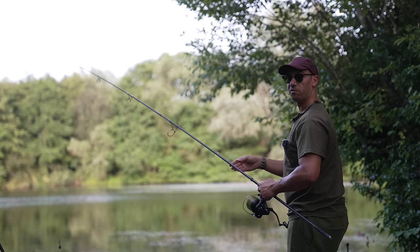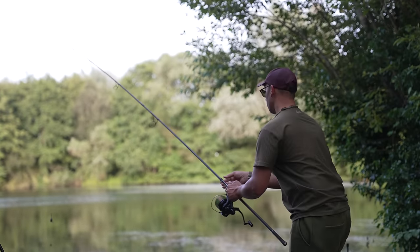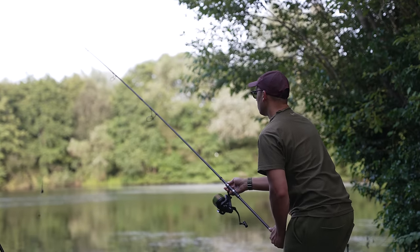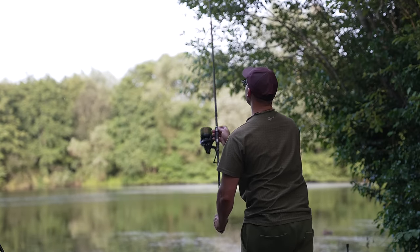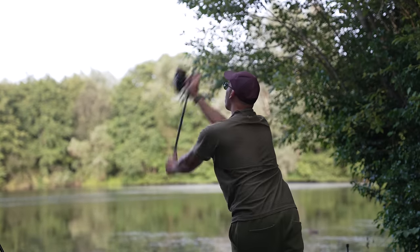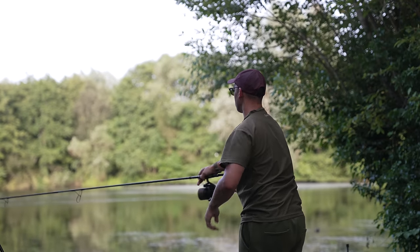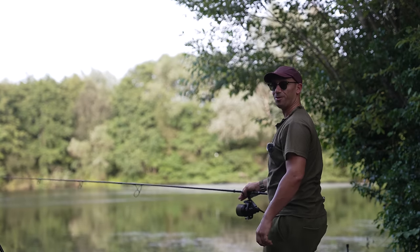Right, wind's actually in my favour, so it's literally off my back. I mean, it's only a short cast anyway, which is always helpful. I'm just going to come back and line myself up for that poplar tree. Little cast out there. Bang on. Oh, went down for good and all. Where that were at.